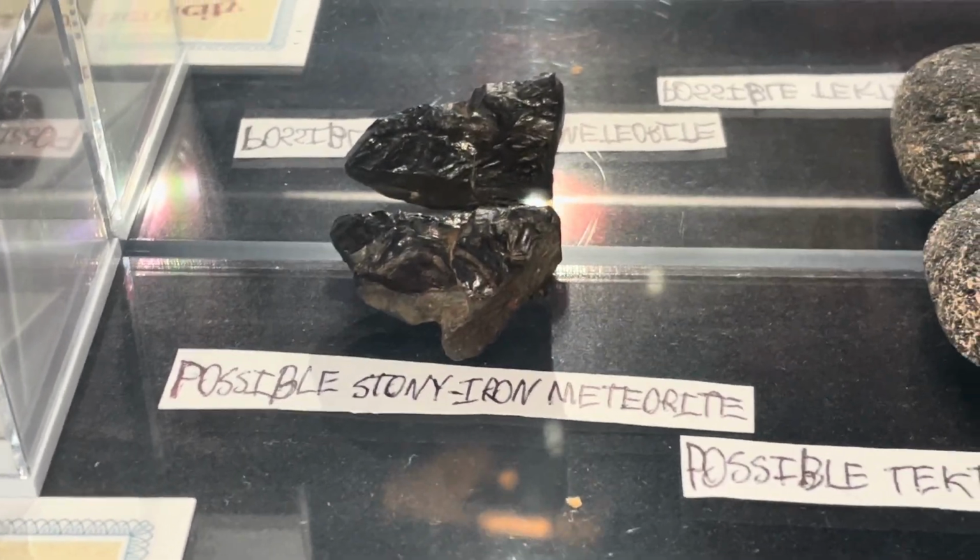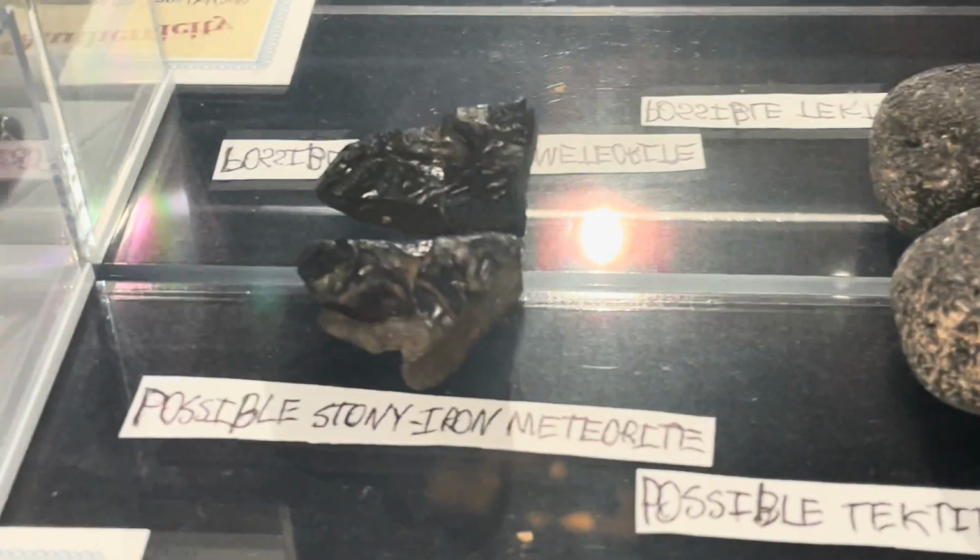But yet again, guys, just let me know what you think it is. I still don't know what it is. That's why I put possible. So you never know. It could be a meteorite. It could not. If it's not, well, it's whatever.